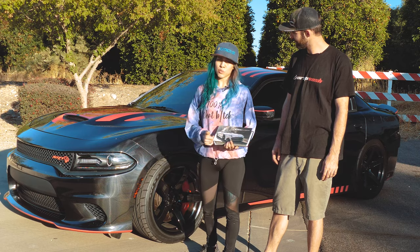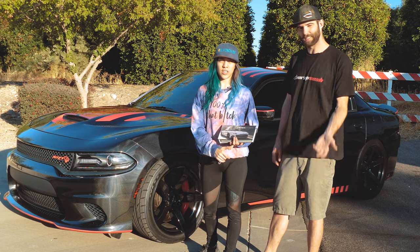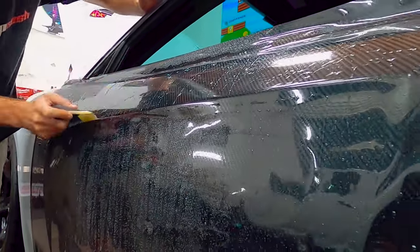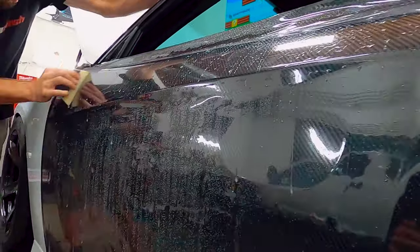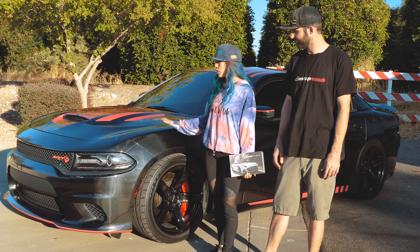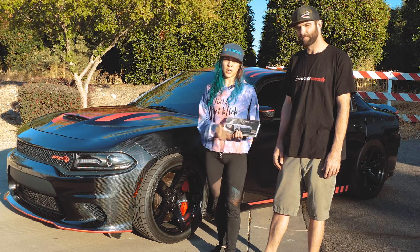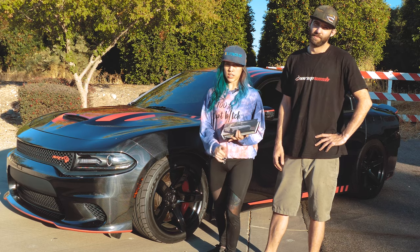It protects against rock chips, minor surface scratching, and UV. It's usually self-healing. You could literally scratch this film with a wire brush and then put it out in the sun and it will self-level and heal again. So really spectacular stuff. It's a lot more expensive than a standard vinyl, but you're getting double the protection and double the longevity.